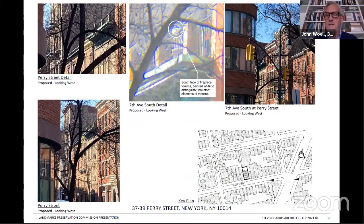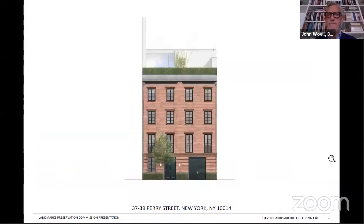And then this is an attempt to try to show with a lot of zooming what really isn't visible to the naked eye, that through the railings of the adjacent 33 Perry, we see a tiny corner of this mock-up, but we really couldn't see that with the naked eye. We could see that only by zooming in here. Next. And this is the front facade of our proposal. Thank you.